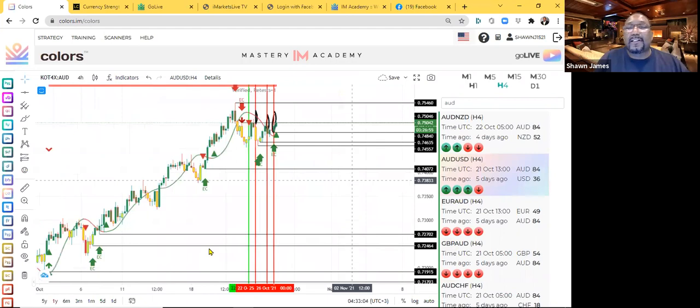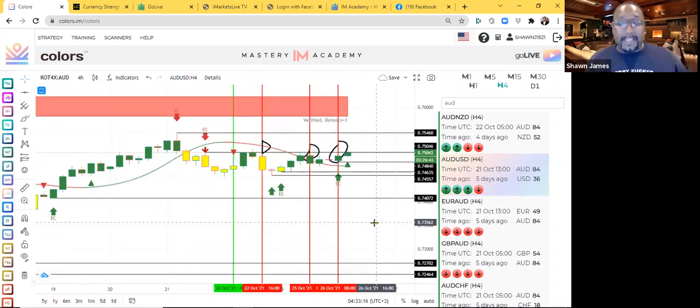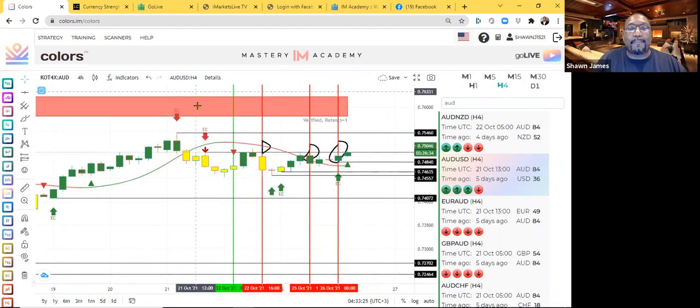All right, so as I said, Colors is really about just matching up colors. We go through a get ready, get set, go. The get ready is, we're looking for 3 things. We're looking for a box, that's the shaded box. We're looking for a swing arrow, that's this arrow right here. And then we're looking for an EC, an engulfing candle. Box, engulfing candle, swing arrow. That's all you're looking for.